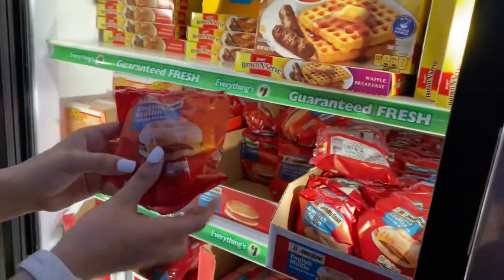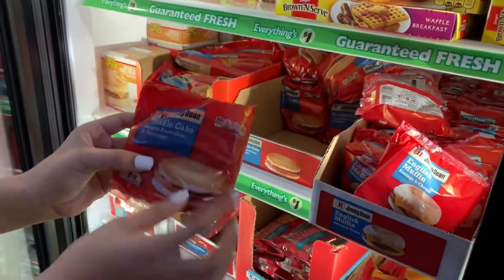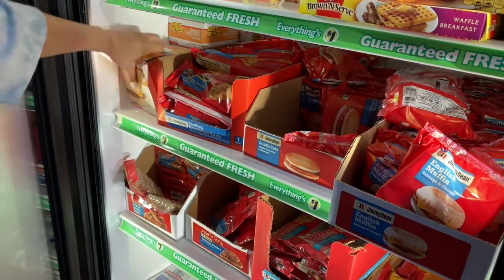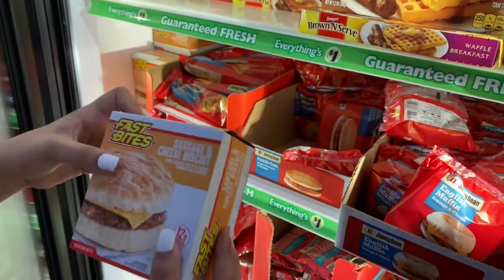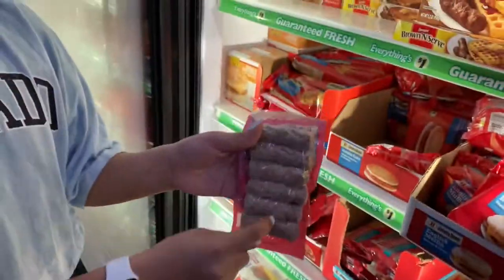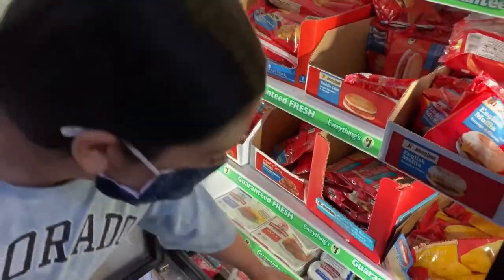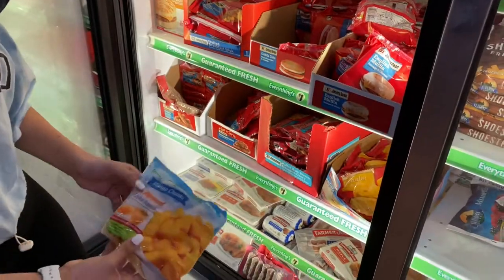And they actually have English muffin, sausage, and cheese McGriddles. They have kind of like the middle sausage of the on-the-go breakfast bites. And then they have sausage flavors. They have spicy, regular. And they have frozen fruits and different kinds of fruits.